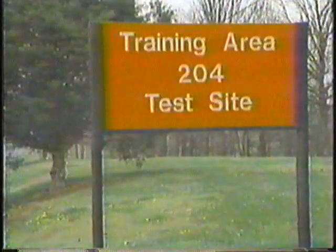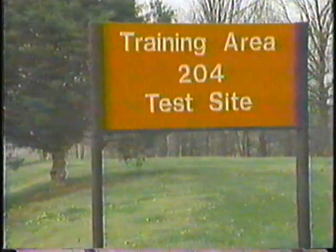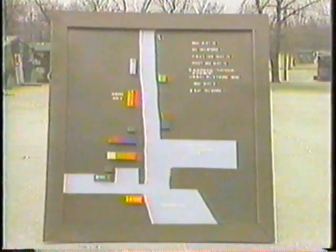The end of cycle test is a performance-oriented evaluation of all the training the soldier has completed during basic training.